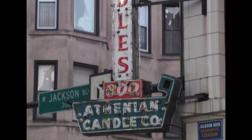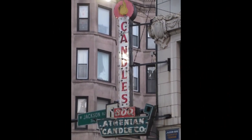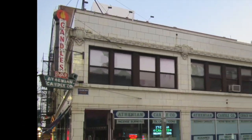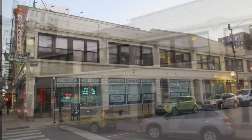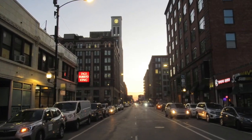Further west down Jackson is Greektown, where you'll find the Athenian Candle Company and this great neon sign. I've never seen it lit in person, though. Here's the building, and then I'm going to pan looking west, and you can see it in the evening.